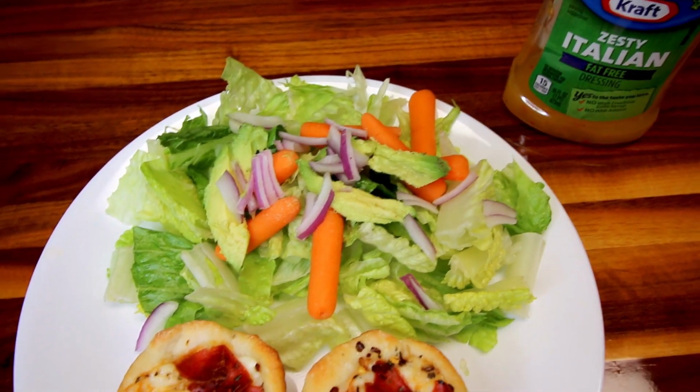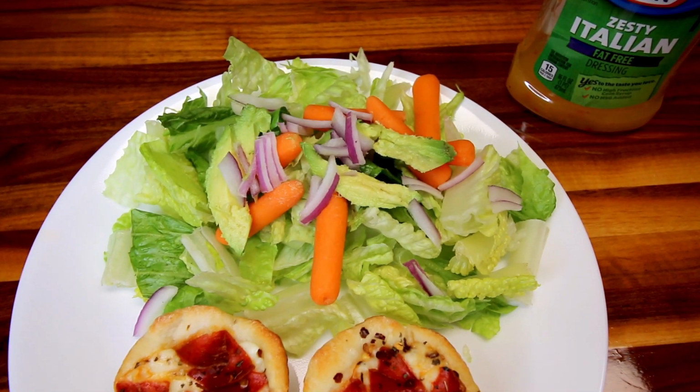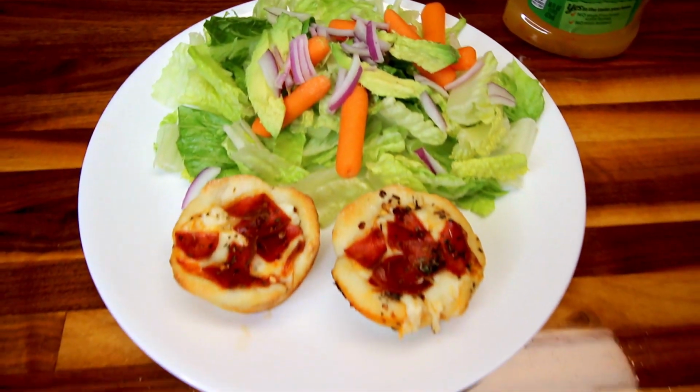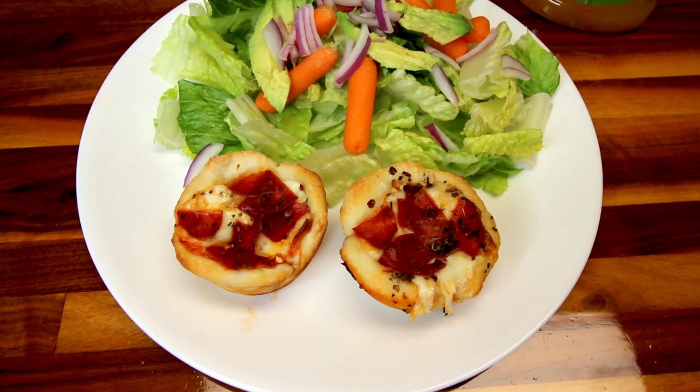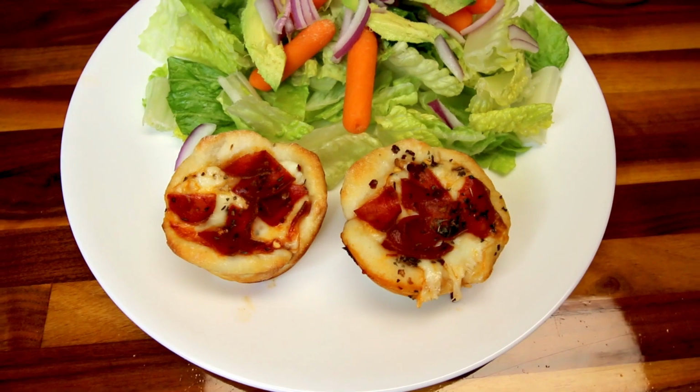It does have avocado on there, but avocado is 0 points for us. It's one of our 0-point foods. These guys are gonna be 4 points a piece, or 2 for 8 points.